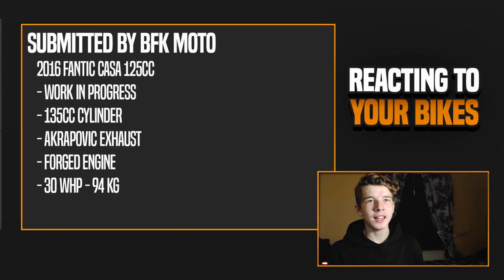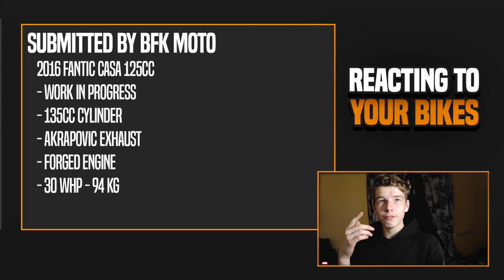I forgot to mention that the engine is completely forged. This bike is really fast for a 125. It has about 30 horsepower. Where do you get all this power from with a 4-stroke? Like, it's a 125. You got 10 more cc. It's a 135 then. So 135cc. Like, where did you get all the power? How did it get 30 horsepower?